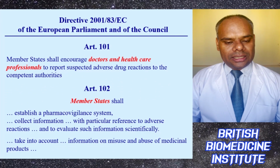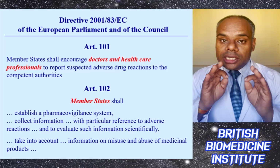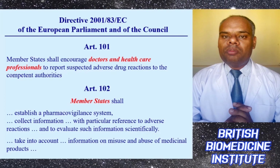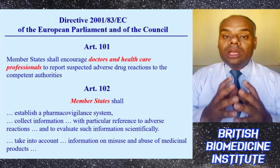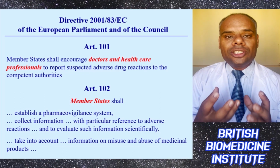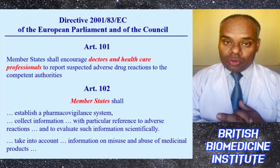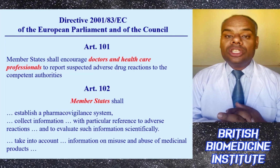All member states should encourage doctors and healthcare professionals to report suspected adverse drug reactions to the competent authorities. It is the responsibility of member states to establish a pharmacovigilance system. There has to be a system for data collection with particular reference to adverse reactions, and these must be evaluated scientifically. We have to make sure that information on misuse or abuse of medicinal products is also accounted for.